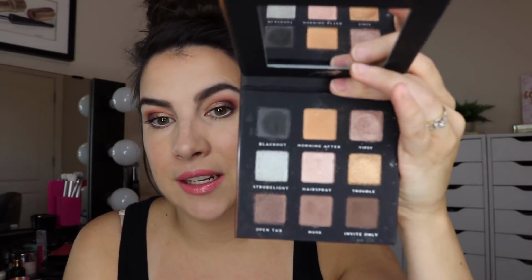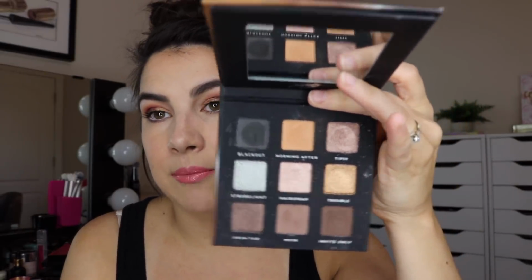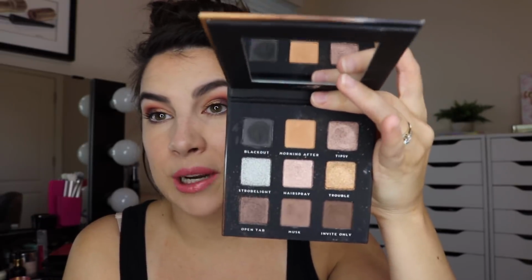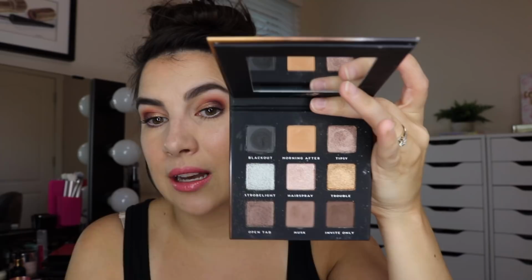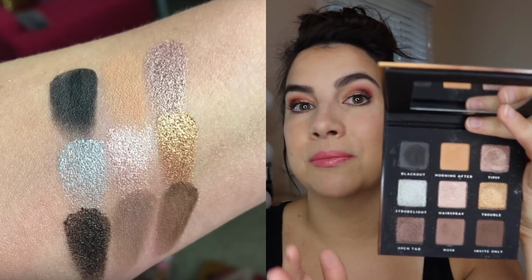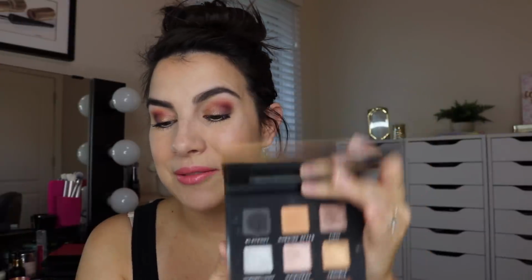And this After Party one has been one of my favorites because I thought that did a really good job of actually combining a little bit of warm, but also a lot of cool, and it makes a great smoky eye. I mean, we're talking a combination of matte and shimmer, and within the shimmer, some really potent metallic shades. So that one's a lot of fun.